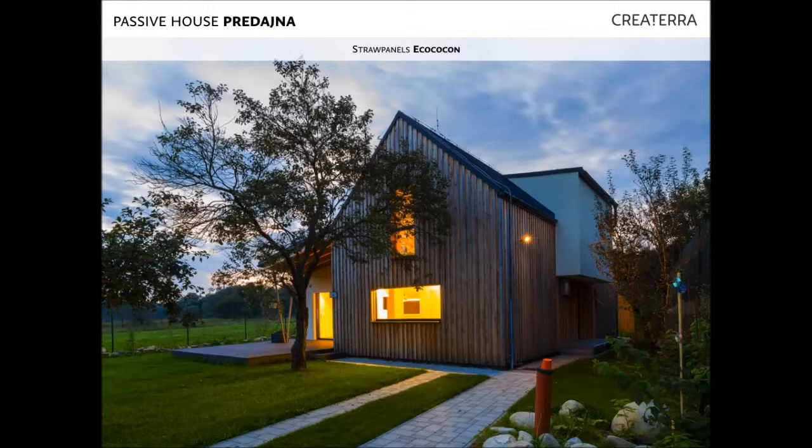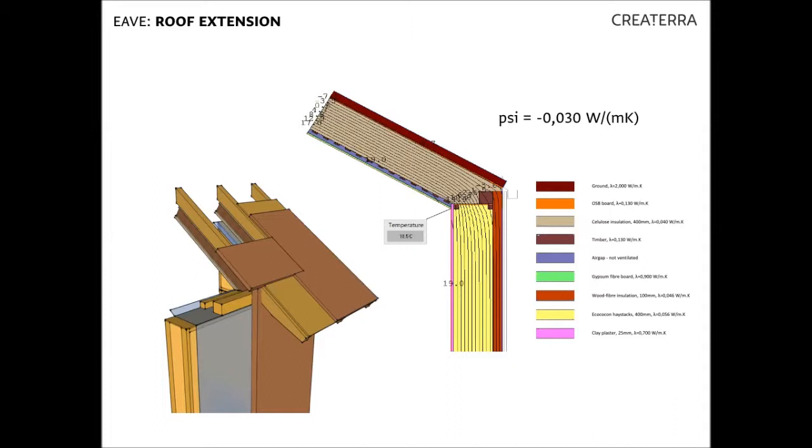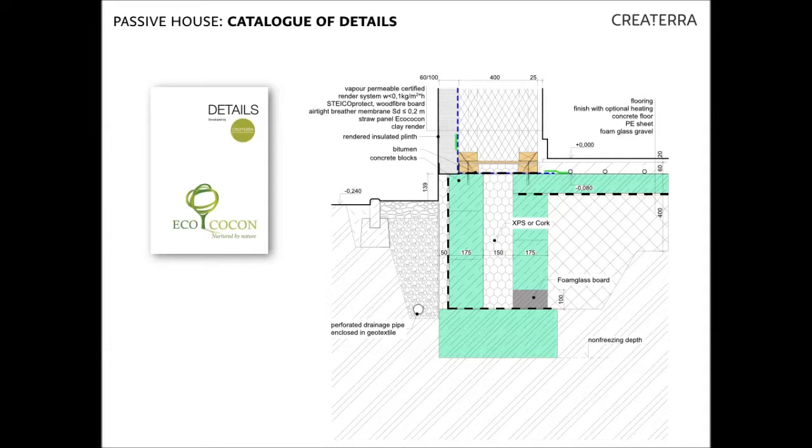Of course, good detailing is important, such as achieving good thermal bridging details. Here a detail with the roof overhang. As you can see, the psi value for this roof overhang is fairly low. We have developed a catalogue of details ready to download and use by architects. Now you just have to concentrate on the design.